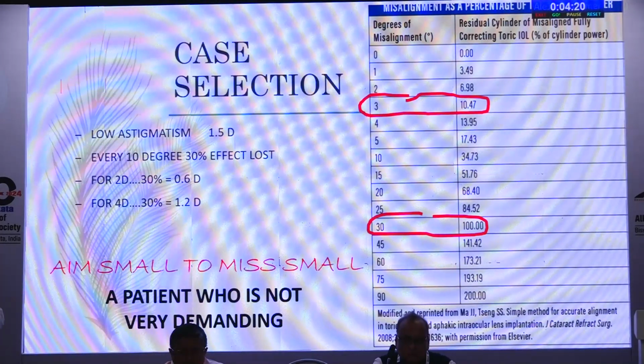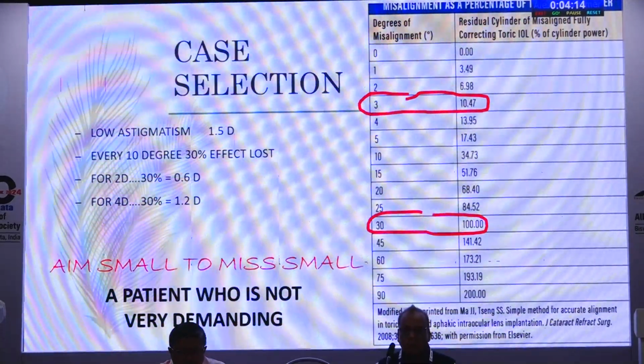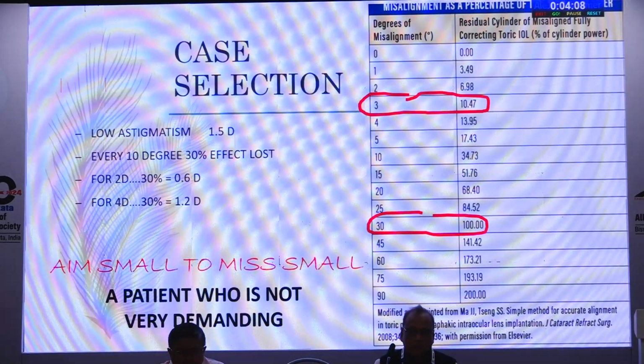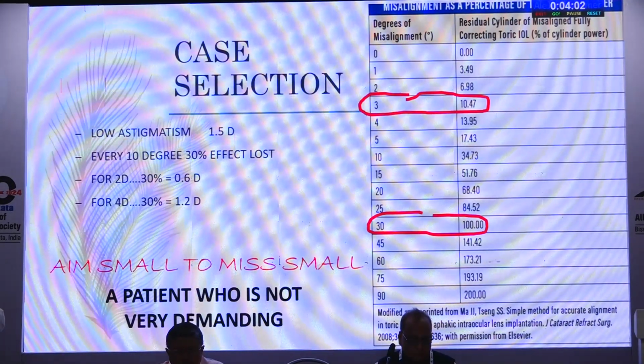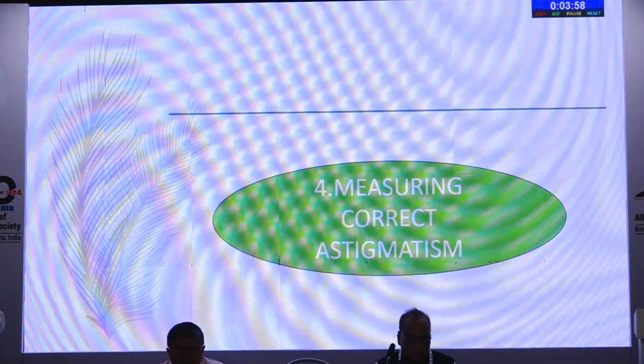Second thing is which case you should take up, with high astigmatism or low astigmatism. So a lot of considerations are there. If you take up small astigmatism, you will be missing if orientation is not proper, but the residual will be low. If you are taking high, if rotation is there, then high residual will be there. So based on that, the bottom line is the counseling should be proper, then only you take up the patient.